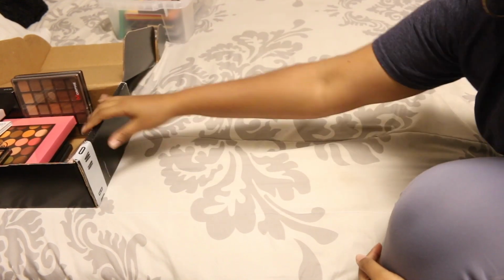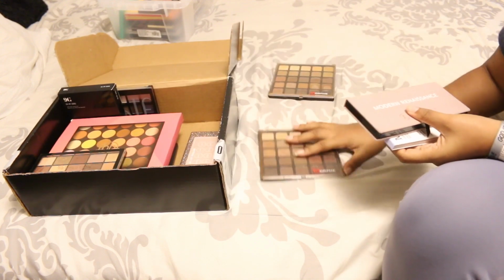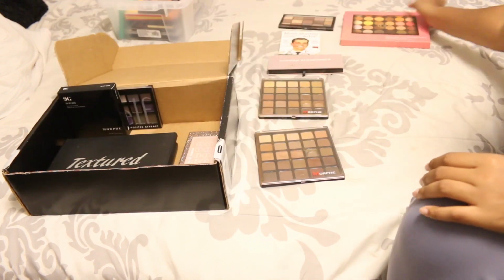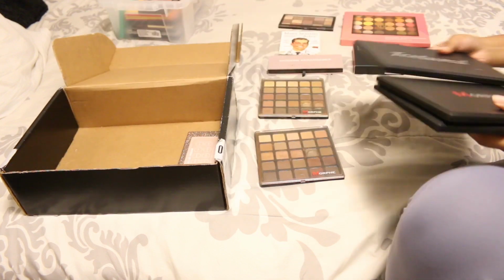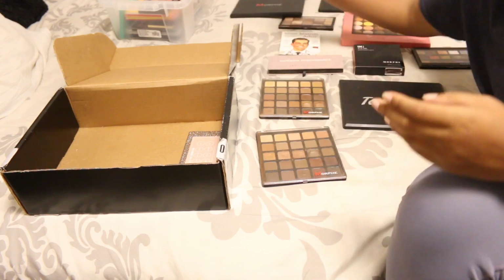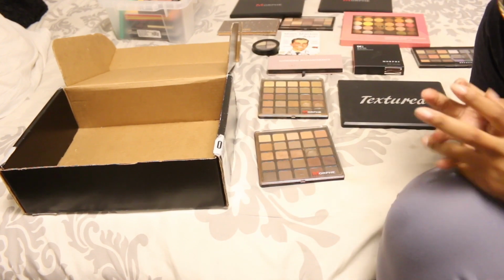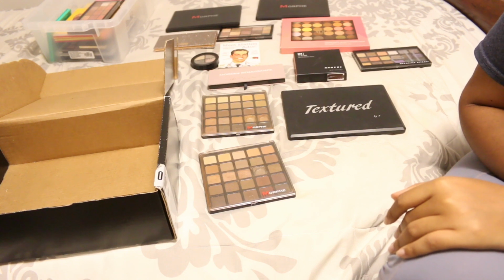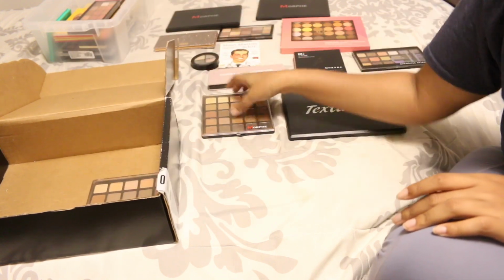So yeah, I'm keeping 12 palettes, and that means I'm getting rid of how many? 1, 2, 3, 4. So you can't really see them all, but I am in total decluttering 13 eyeshadow palettes. So I'm keeping 12 and I'm decluttering 13. So I was able to cut my collection down a little bit more than half. So I'm so happy and proud of myself about that.